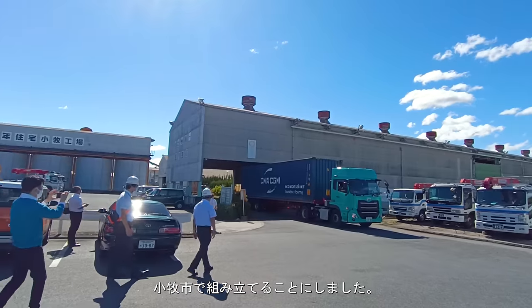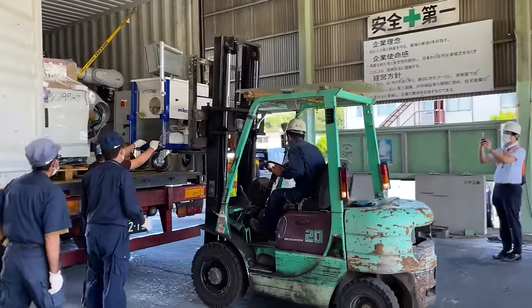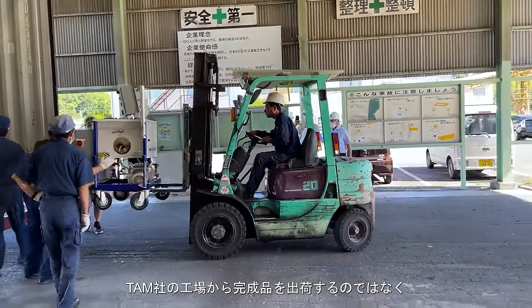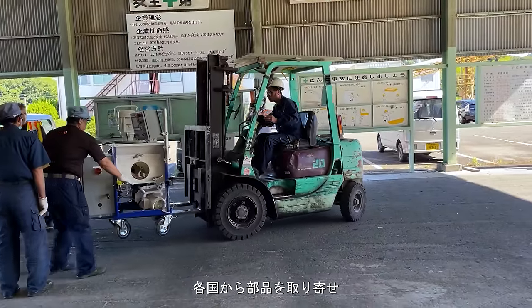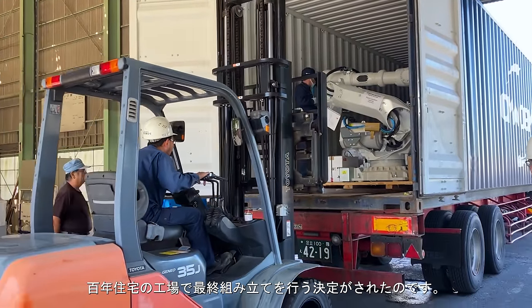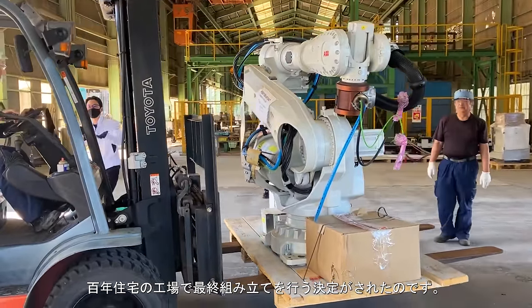TAM and Serendix got together to build a printer in Komaki that would normally have arrived much later considering the supply chain crisis. Rather than shipping a finished printer from one of TAM's facilities, the decision was made to order individual parts from the various countries and have them all arrive at the Hyakunen Chitaku site for final assembly.